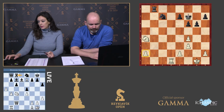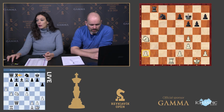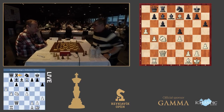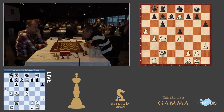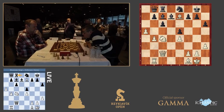Movsesian against Stefansson. 11 minutes for Movsesian, 10 for Hannes in the current position, which we'll just look at. Equal material, but white is pressing with some space advantage on the queen side. It reminds me a little bit of the Niels game, just with the black pieces. Yeah, a bit clumsy, as you said.